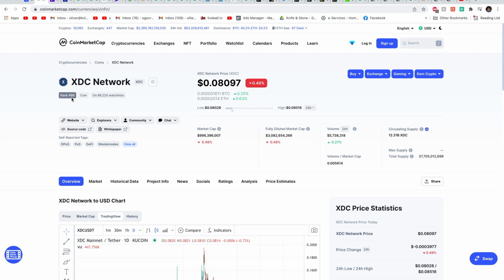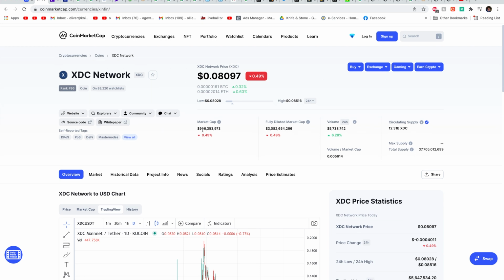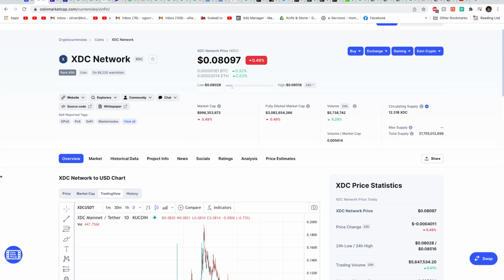It's ranked 96. It is currently down a little bit, but whatever. Market cap under $1 billion. Really, really good. Volume looks like 5 million. And then yeah, so let's talk about XDC.